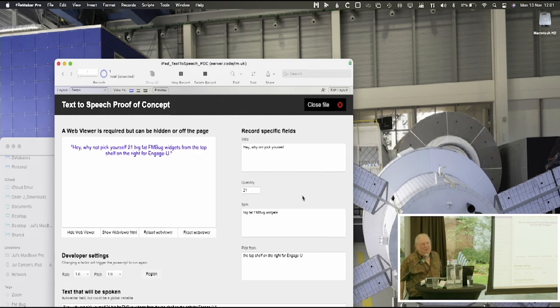That was one of the issues, is actually getting it to speak what you want to speak correctly. There are various settings that you can use. You can change the rate. I'm just going to make this a lot shorter so that we're not here forever.